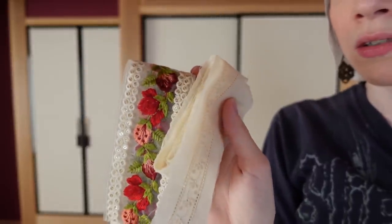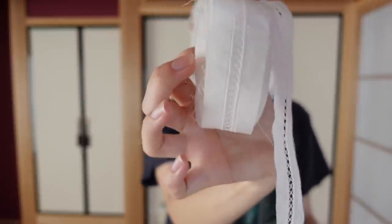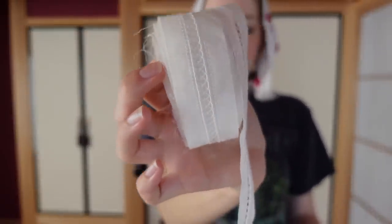I'm only gonna use this close to the hem, and I also needed some lace to pair with this one here on the collar and on the sleeves. And I only could find something I like in pure white cotton, which means I will have to dye this.